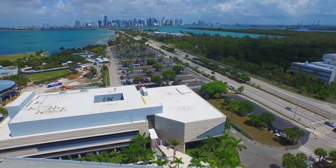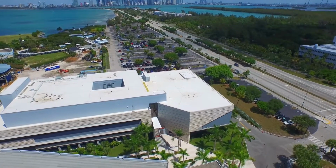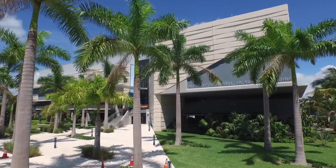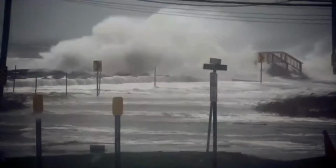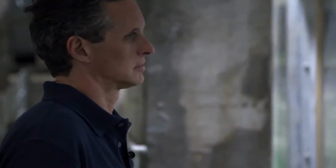Just down the beach, researchers in this laboratory create their own storms to study to help Miami Beach prepare for the worst. These are things that we can't study in nature. One, because it's really hard to be there with the equipment at the right time, and it's also just really hard to observe.